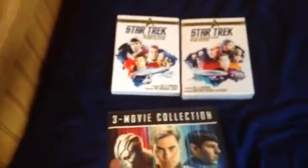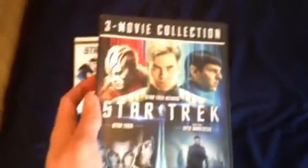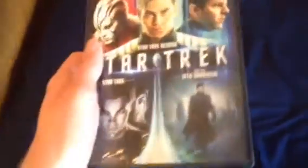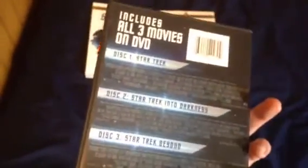I wanted to get all of them, but separately they cost a lot. So I picked up this one, the Star Trek 3 movie collection: Star Trek 2009, Star Trek Into Darkness 2013, and Star Trek Beyond 2016. The back includes all 3 movies on DVD: Disc 1 Star Trek, Disc 2 Star Trek Into Darkness, and Disc 3 Star Trek Beyond.